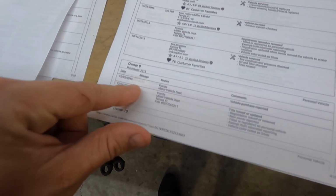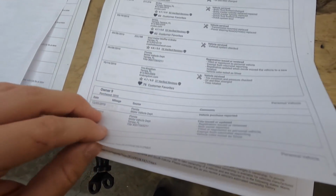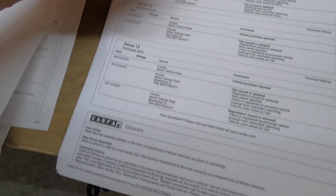Owner 9 had it in Tampa in 2015. Then it was in Ocala again, Dunnellon, Florida, maybe. Then it was in Bradenton. That is me. And yeah, so I'm owner 13 to 14.